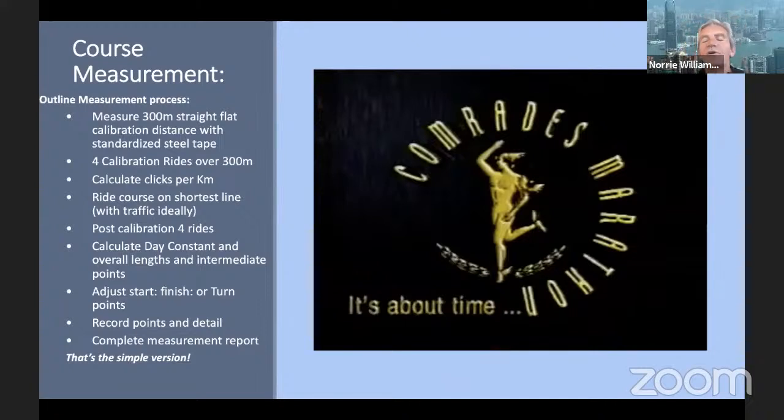And that allowed that record to stand because the cone had actually made the runners run 1 meter extra or 1.5 meters extra. So that is a sort of level of accuracy. We'll talk more on that after this video.